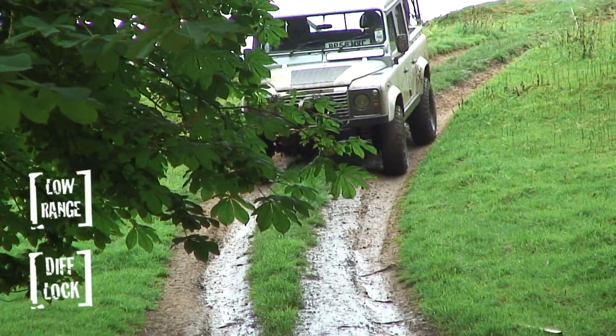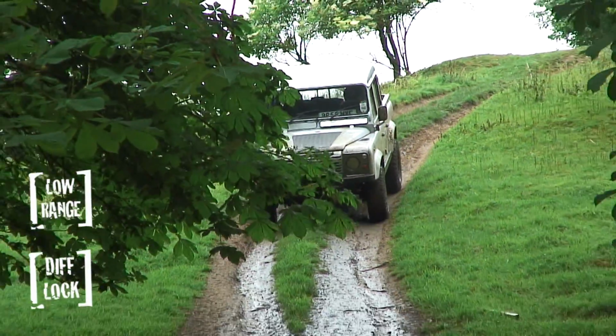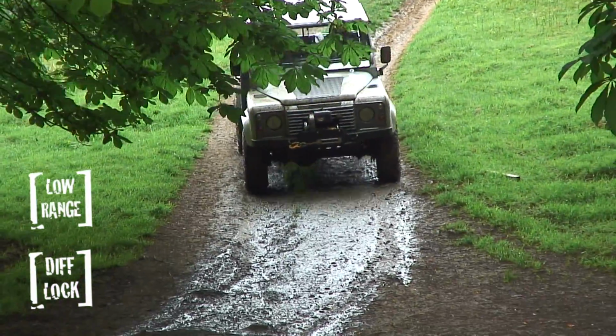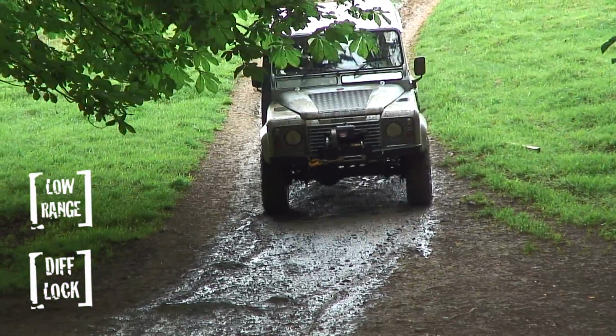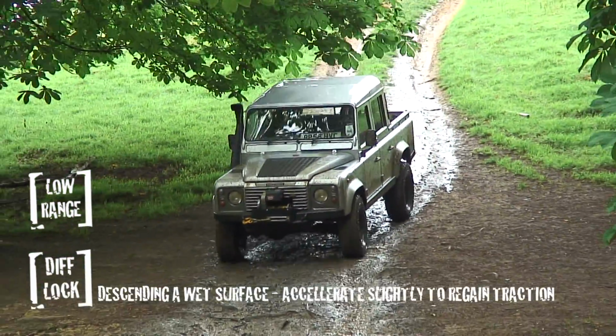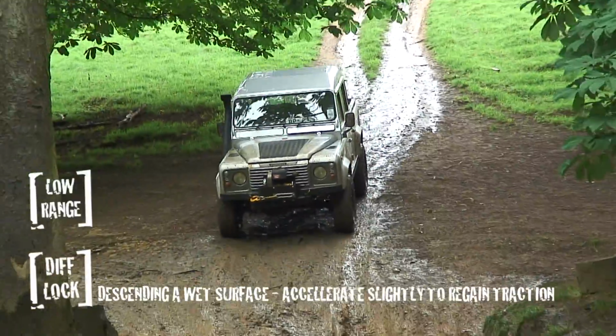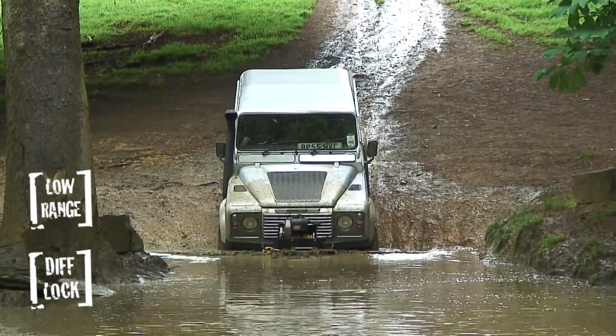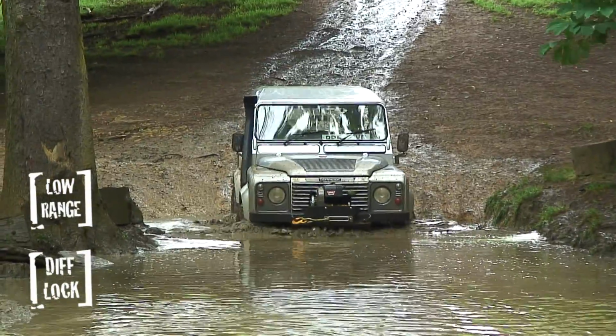Wading. So here you can see the Silver Defender is coming down a hill approaching the river crossing. If you look at that hill, you can see it's actually very wet and slippy. It's always worth remembering that. There's obviously vehicles have been through here before. You're coming down quite a smooth track. Be careful if your friend's in front of you, because if there is no grip there, that Defender is just going to slide and probably go straight into that water.